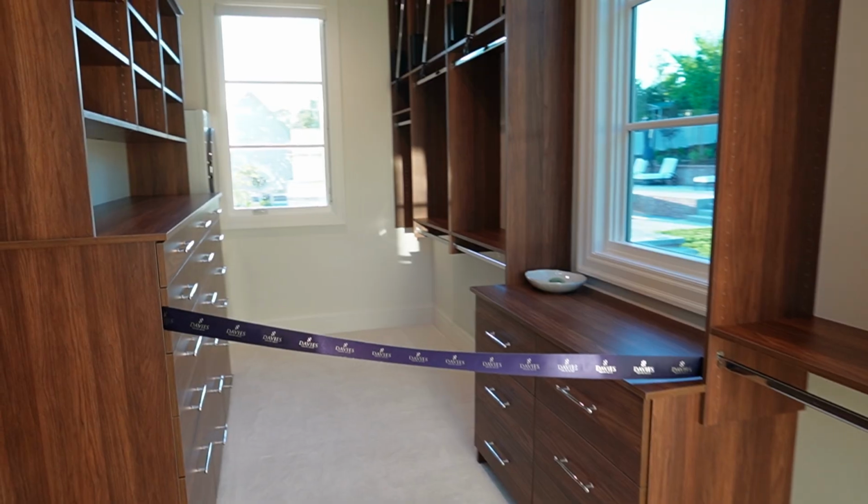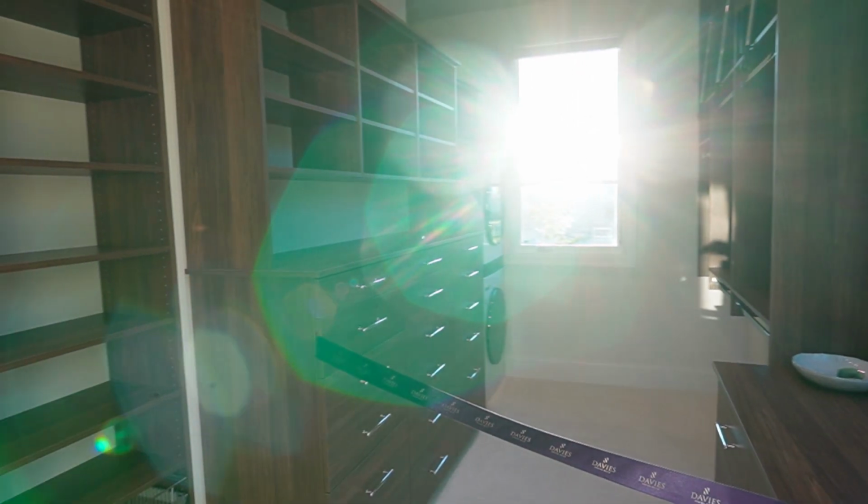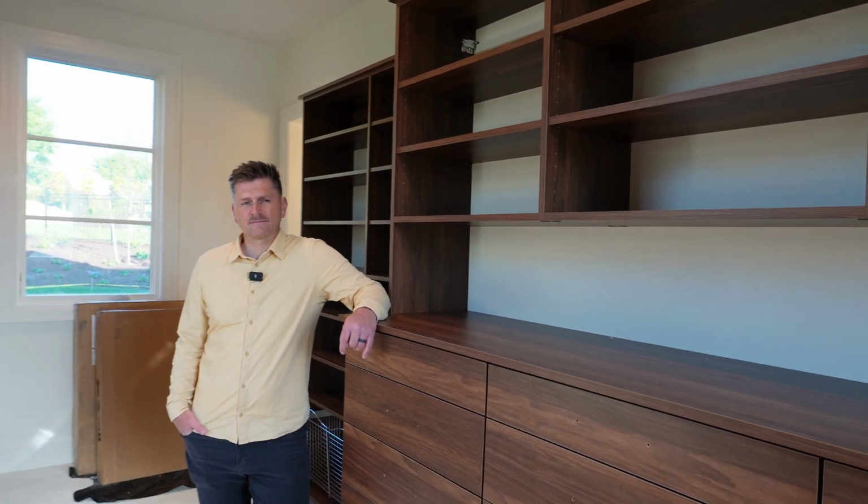All right, so we're in the master closet. Yes, the primary closet. And you've got a stackable washer dryer in here. They've chosen to do this really light colored carpet, which is scary when you're under construction. Sometimes I walk into these closets and I think they're dark, but this has 3 giant windows, which is really cool as long as you're not showing off to your neighbors. Unless that's your thing, if that's what you're going for, hey, enjoy the show.